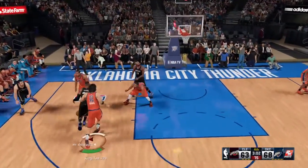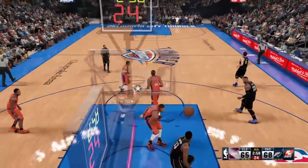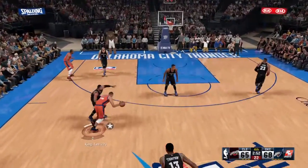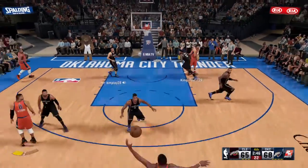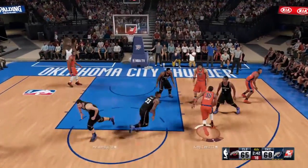Irving passes to James. To the paint. Here's Thompson. And they immediately answer back with the dunk at the other end. Boy, he is such a ridiculous dunker. High riser, no doubt about it. Goodness, I mean, you come to expect plays like that from him, and folks, that never gets old.